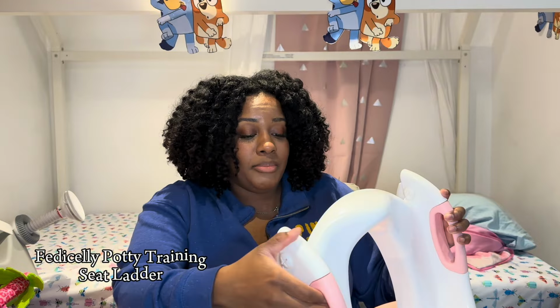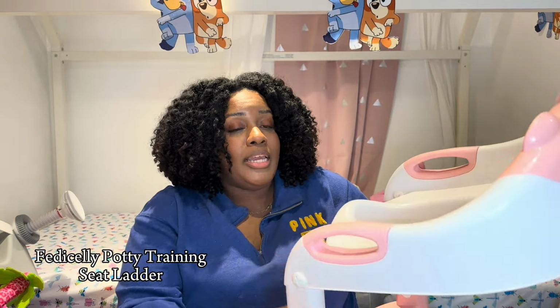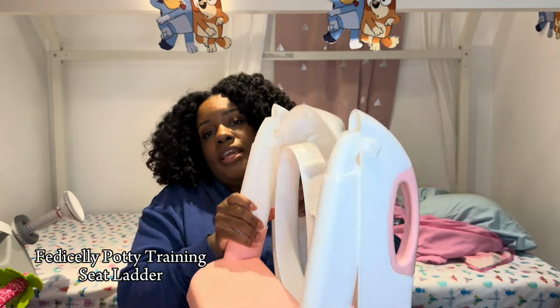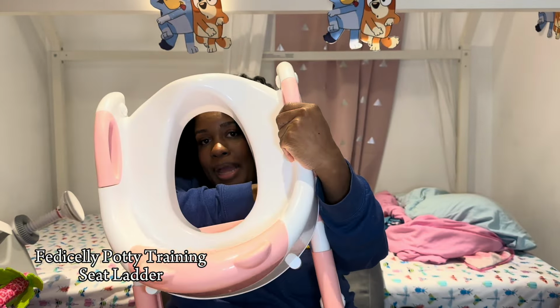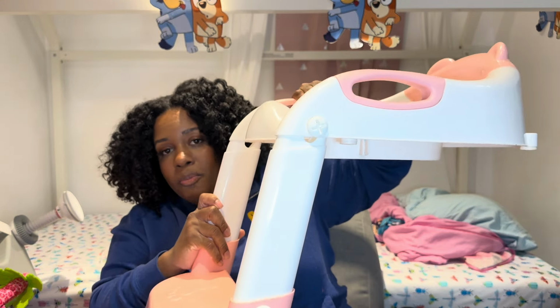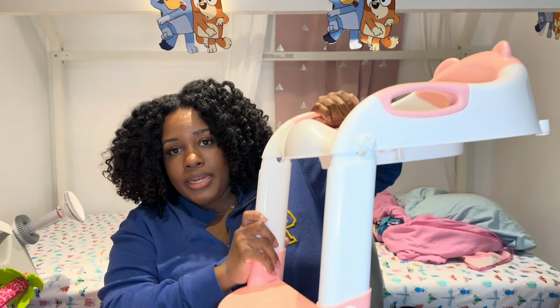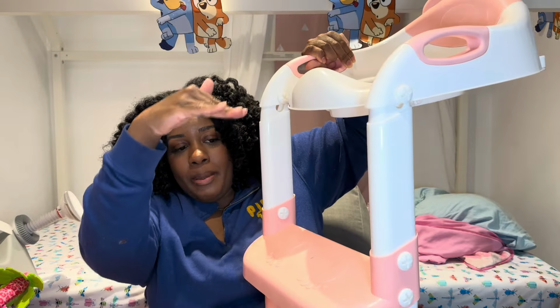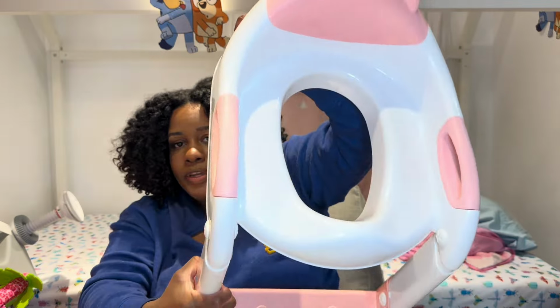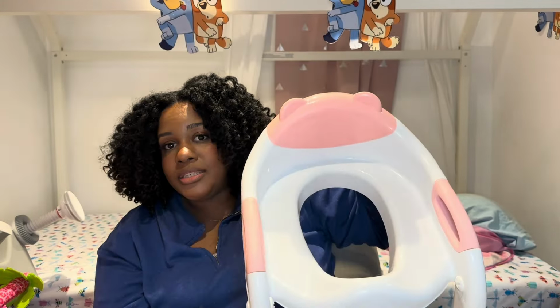I got this off of Amazon. So it folds, so it's very compact. And then when your kid is going to go sit on the toilet, they can open it themselves, and you sit this on the toilet. And this is like the step stool they step up on to get onto it, and they sit. And it's perfect. I love this. I switched to this when my daughter was potty training.